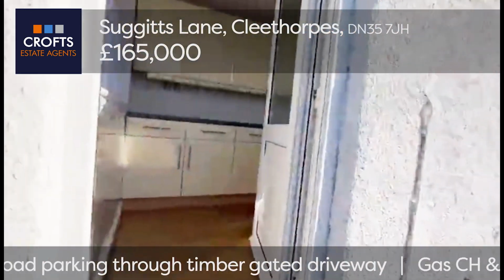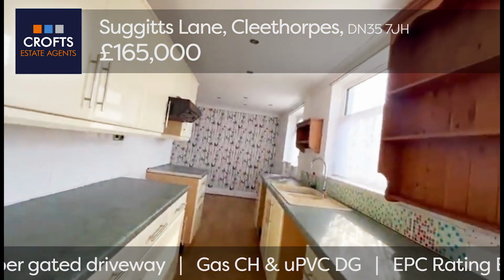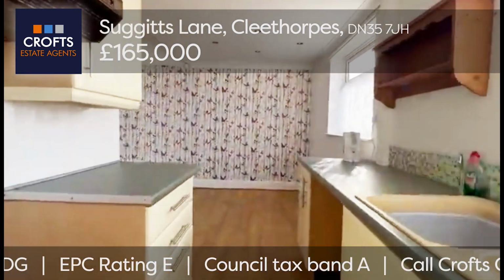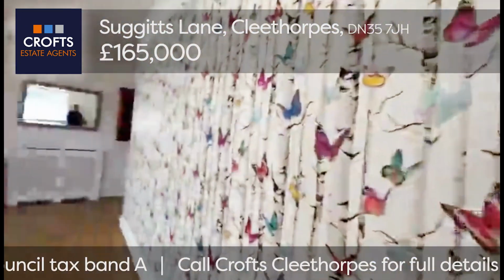Going into the back door, where we go straight into the kitchen. It's like a cream high gloss galley style kitchen with space for all the appliances, dishwasher, washing machine and cooker with fridge, space for that down here. It's a lovely open plan area, very light and airy.